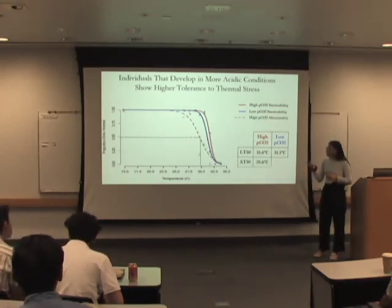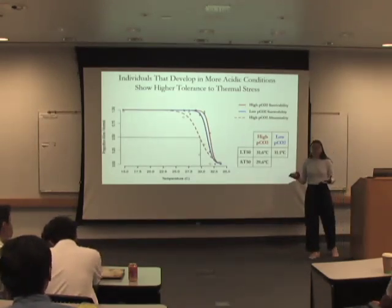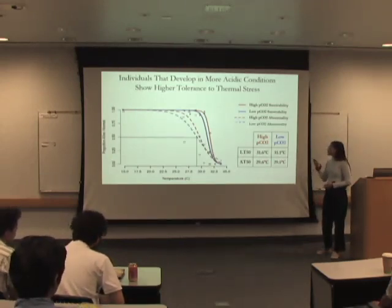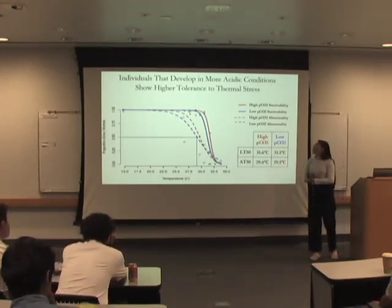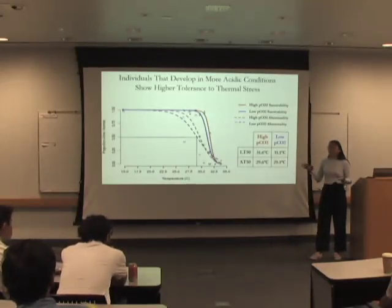We also decided to measure abnormality. AT50 is when 50% of our population looked abnormal. We found that our high Pco2 individuals reached that limit at 29.6 degrees Celsius. And when we compare it to our low Pco2 individuals, we see that they reach it at 29.1 degrees Celsius. As we can see from our data, individuals that developed in high Pco2 conditions had a much higher tolerance to thermal heat stress.